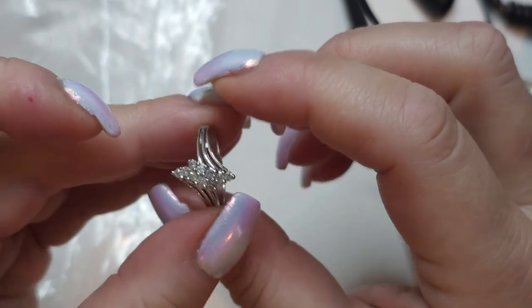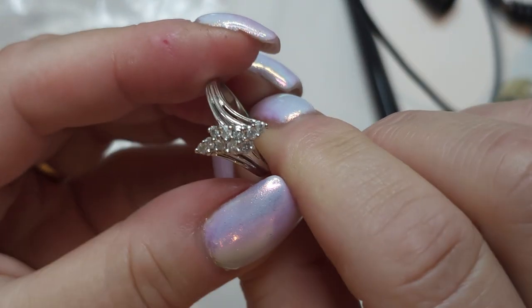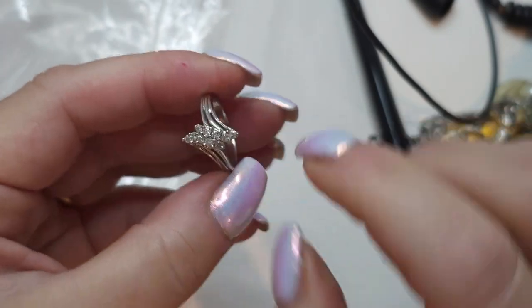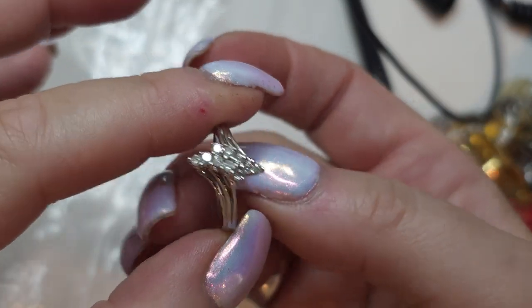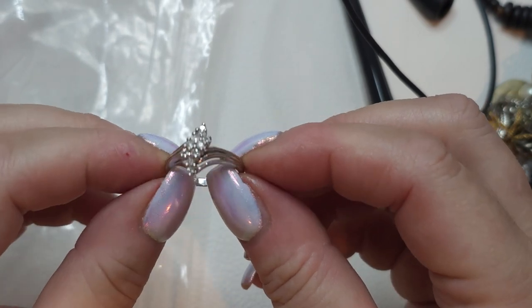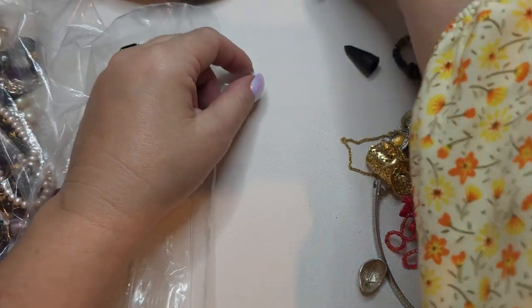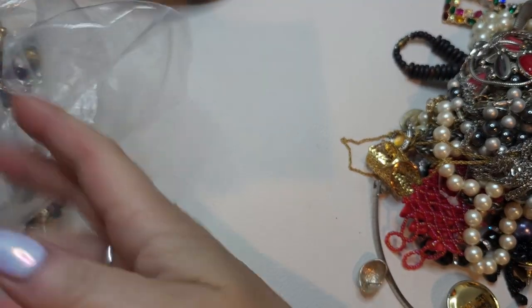White 14 karat gold diamond ring. How many diamonds are there? They're not too big, probably a couple millimeters each. The 10 little diamonds. What is it, 1 carat altogether? Maybe. Wow. Okay. Putting it aside. That was unexpected.